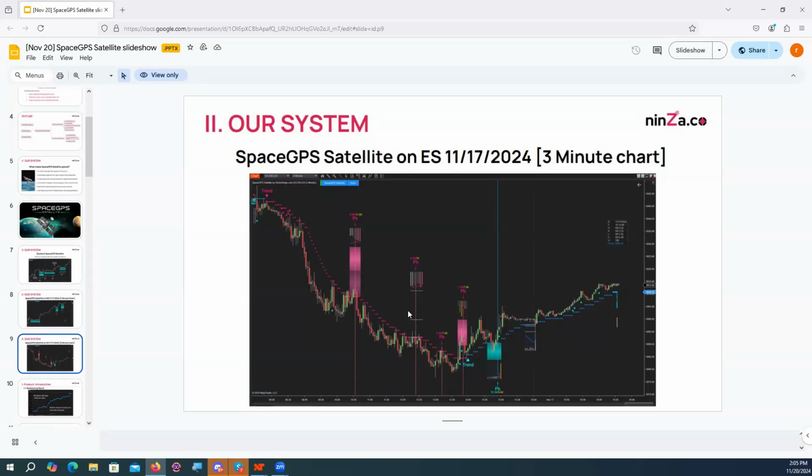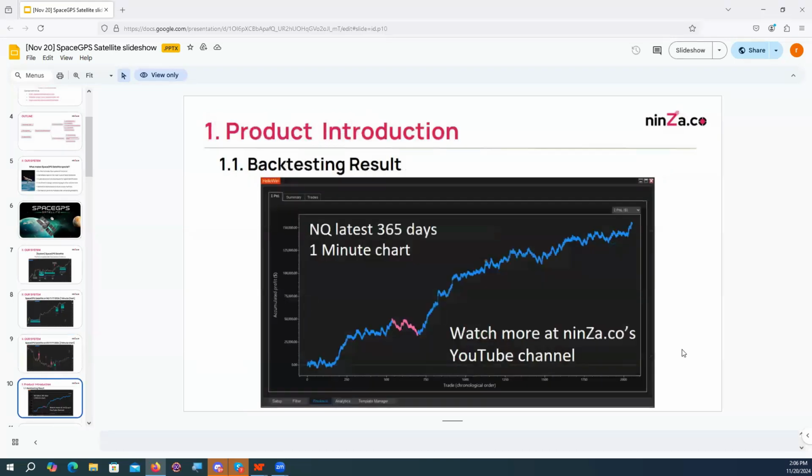And I'm going to show you what that looks like because it is just so accurate where it expects price to go. Again, because of volume, it begins to identify where price should pull back to. In the case of a short, to then just short it and take it down. In the case of a long, a pullback again into the zone and then going up higher. So ninZa.co ran a back test, and these are the results that they came up with.